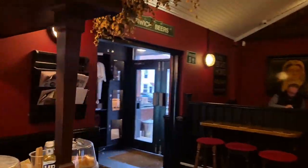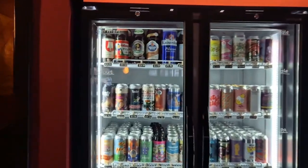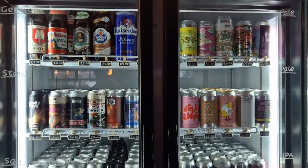But this is wonderful, and round the corner as well there's even more in here. A can selection again of absolutely great stuff.